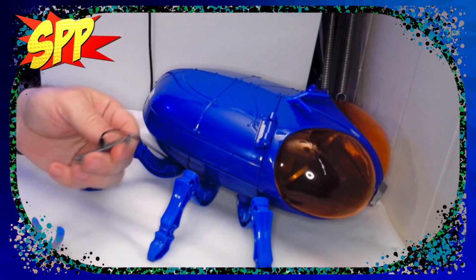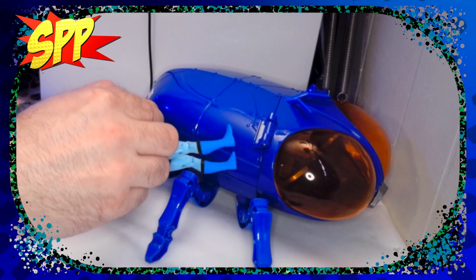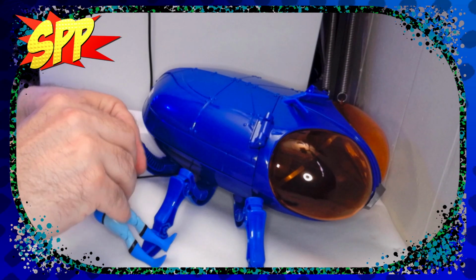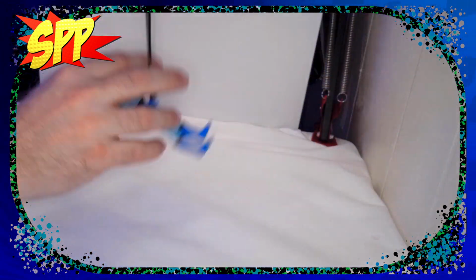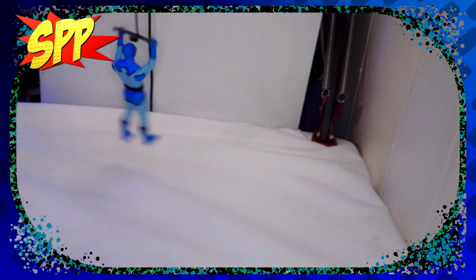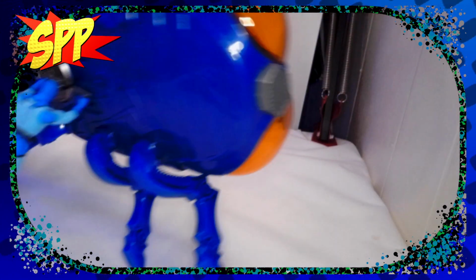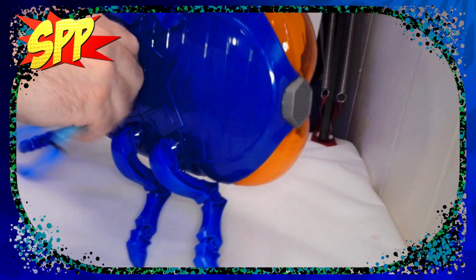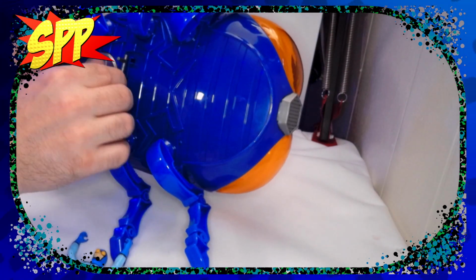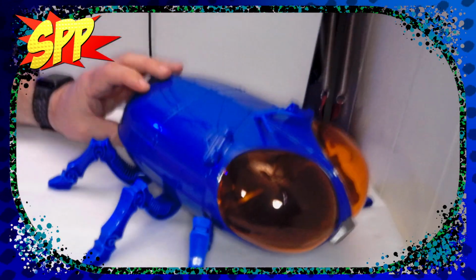Now, one of the fun features about this is it has underneath this retractable wire, which Blue Beetle can grip onto. Like so. So he can dangle underneath for action and adventure. And if you press the button underneath, he sucks right up to the bottom. That's fun. And the button is this little cover here that opens up. And then that can just clip right back in. Looks like there is a right way to do this. Okay, clips right back in.